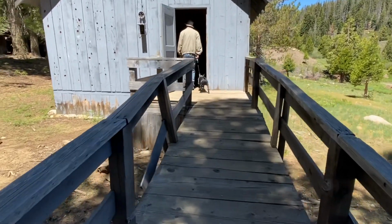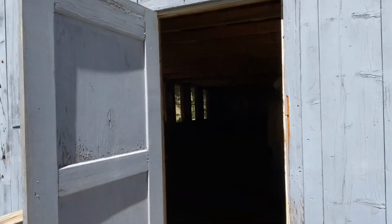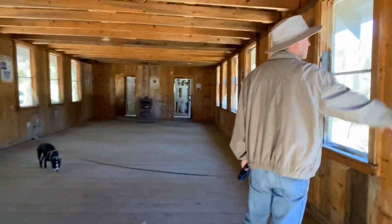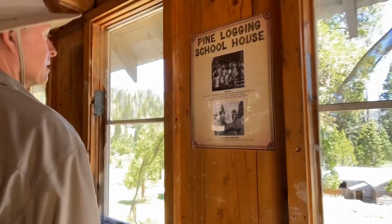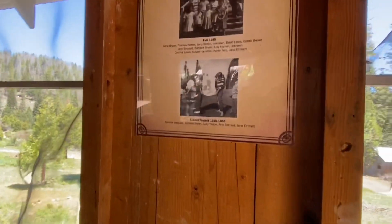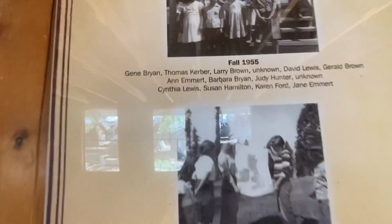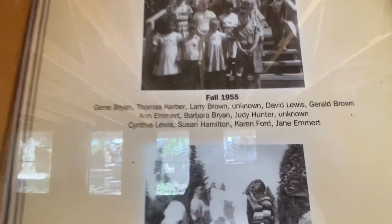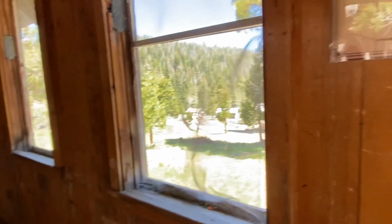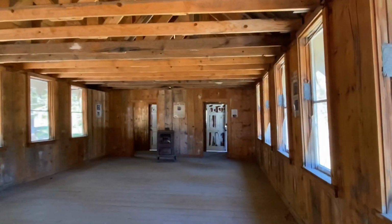Okay, let's try going to the schoolhouse. See what they have here. Of course, it's empty. There was a Hamilton here. Susan Hamilton was one of the kids. Oh, there is a Hamilton here, Jagger. You got a relative here. Look, it says Susan Hamilton. Pine Logging Schoolhouse. So this is cool. It's really nice, lots of windows, huh?